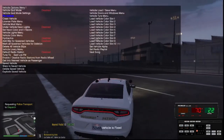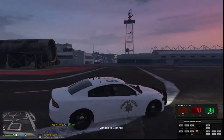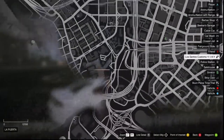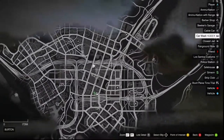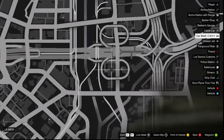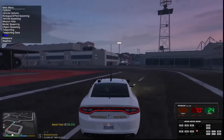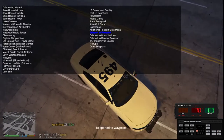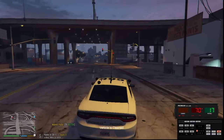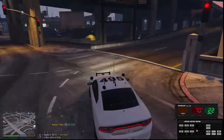Let's fix our car because it's damaged, obviously. Now, I'm not gonna drive back there, so we're just gonna, jeez, I came all the way from, like, where is it? No, we'll just spawn right there. Is this the way to get on the freeway? I think so.